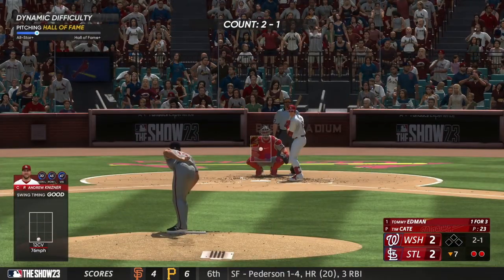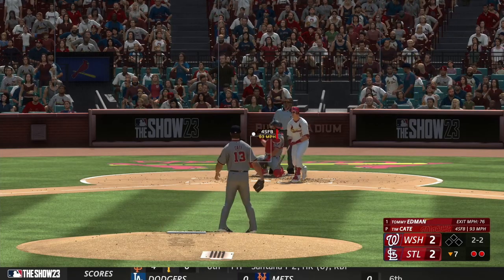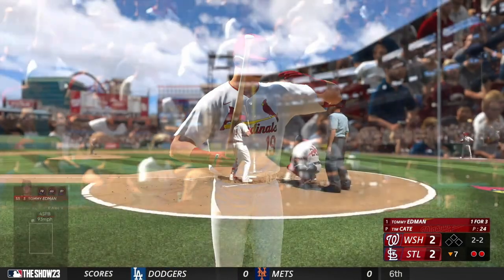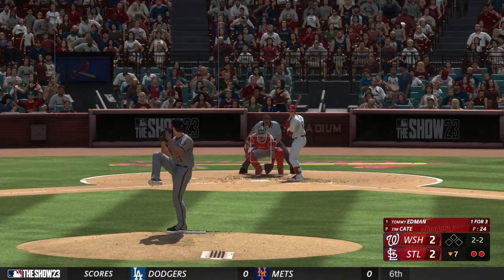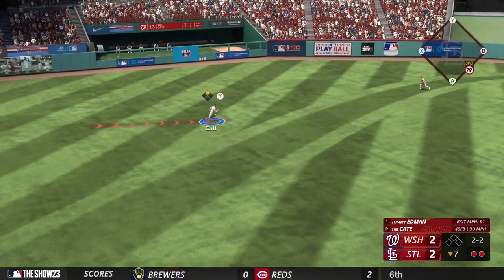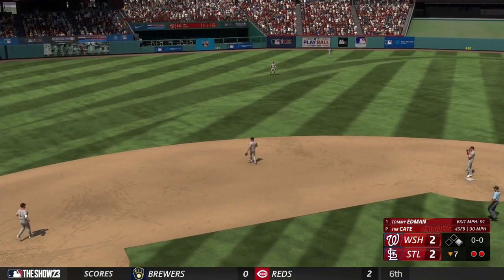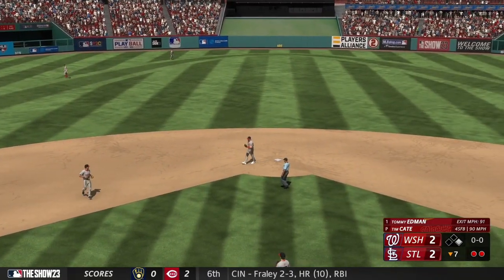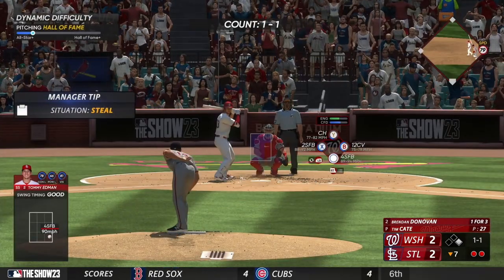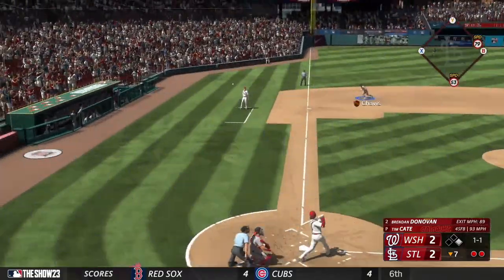Tommy Edman at the plate, 1 for 3. Next offering is fouled back. And the pitch. Out into left center for a line drive base hit. He was all over that one. Just a solid swing right there. Caught it out front and ripped it into the outfield for the base hit.